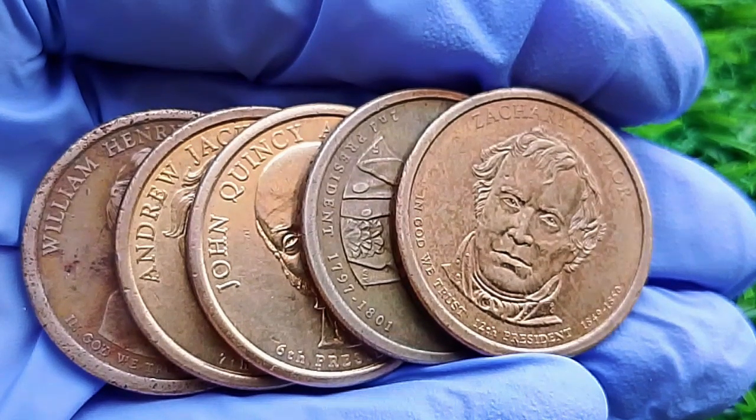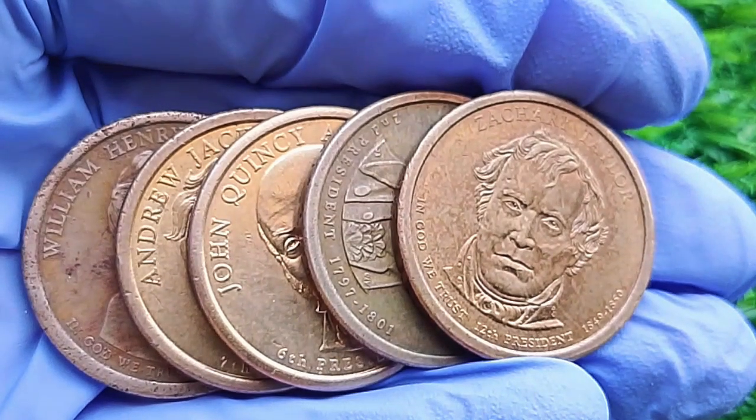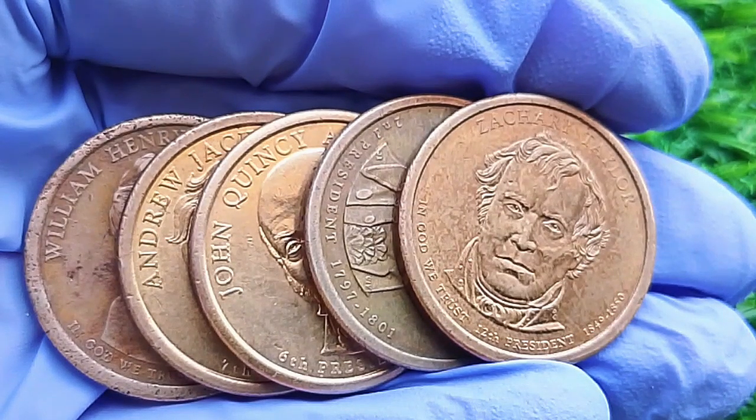Tonight, we're counting down the top 5 presidential dollar coins that could be hiding in your pocket change or coin jar right now. You won't believe the values we're about to reveal, and trust me, you'll want to stick around until the very end, because the number 1 coin on this list will absolutely shock you.